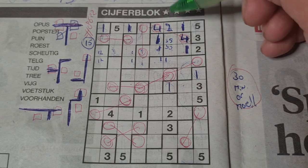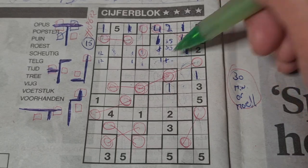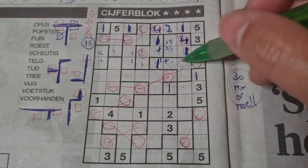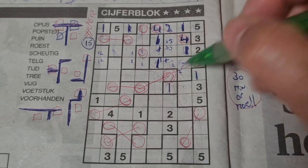Then. I marked those two boxes earlier with a 1. We have a 1 there, so this box can't be a 1 anymore. That box should be a 1. Alright. These two boxes surround the 2 can be 2, so the 2 could be here, could be there.